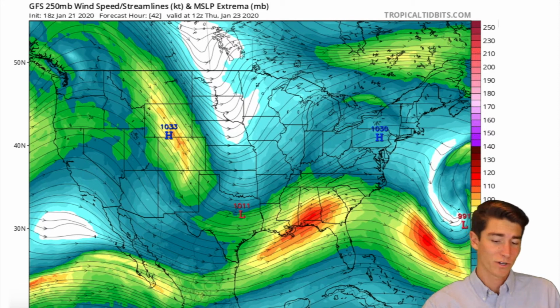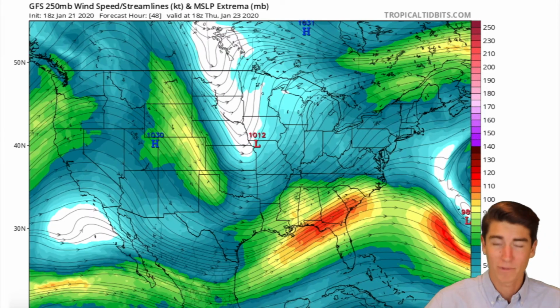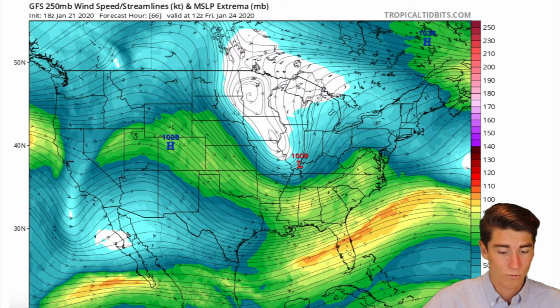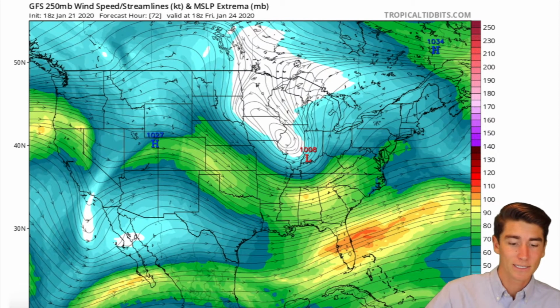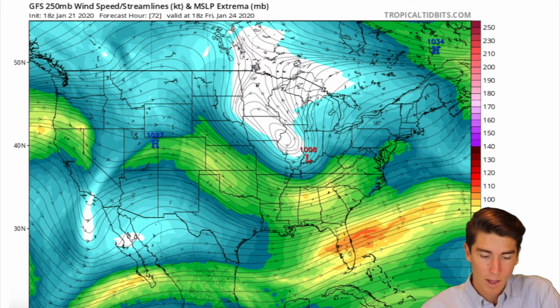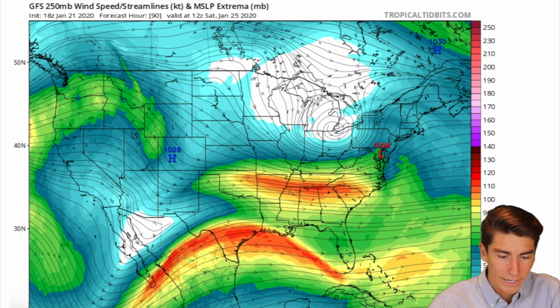And if you watch my screen here, this is exactly what happens. The trough strengthens, meaning the isobars start to tighten throughout the entire thing, and it moves south a little bit. You see the isobars really start to tighten around 18Z, January 24th. This is Friday. And then this upcoming slide is, I think, my main definition for why this snowstorm is going to be so significant. You see right here, 12Z, January 25th.